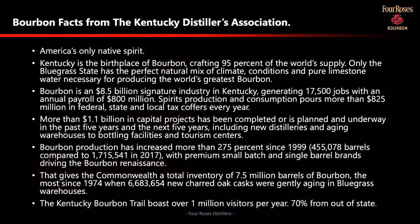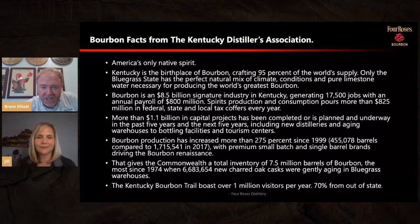You can read here, it's an $8.5 billion signature industry here in Kentucky, generating a lot of jobs, 17,500 jobs with an annual payroll of $800 million. A lot of capital projects have been underway. You're all probably aware that there's been quite a bourbon boom in the last decade or so, and all of us here in Kentucky are rising up to meet that demand with expansion projects, and we're no exception. I'll talk about that a little bit later. Production has increased more than 275% since 1999. And with that, we have a lot of barrels aging.